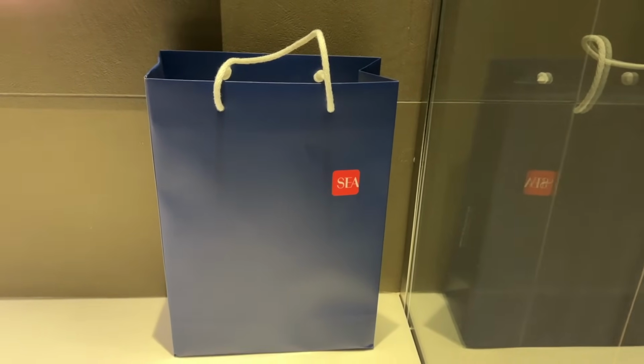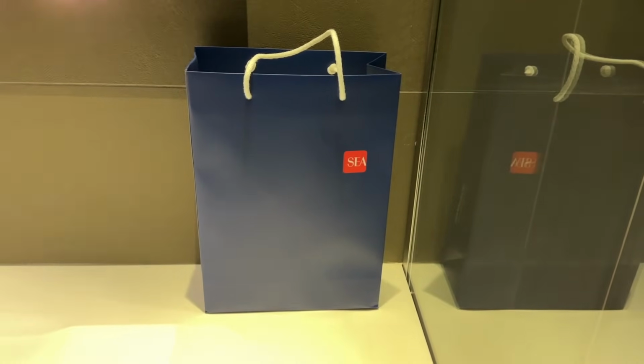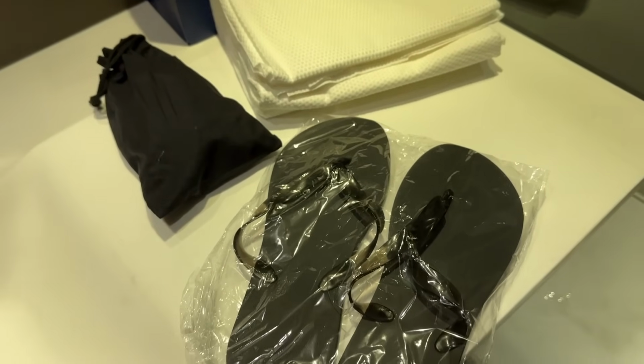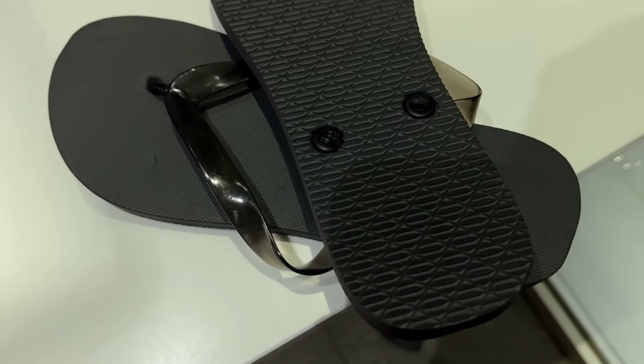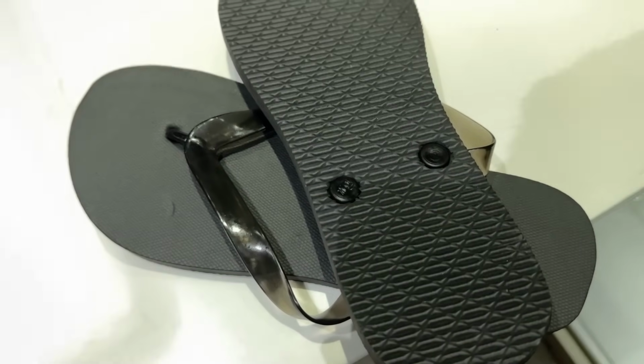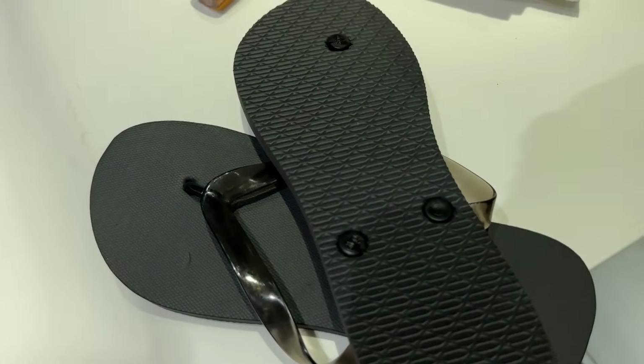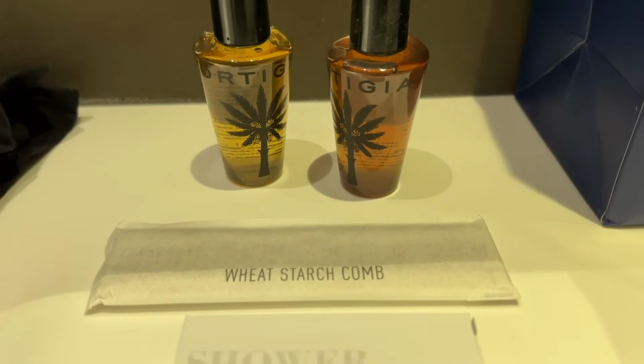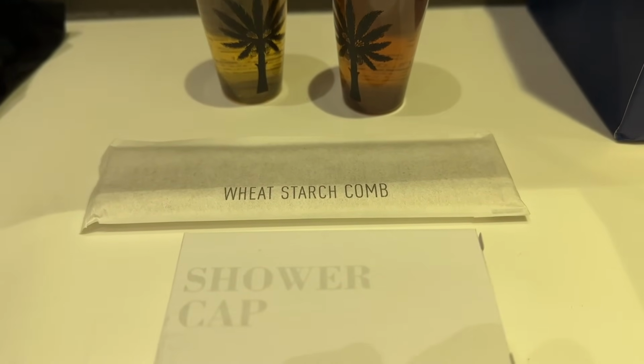The amenity bag that we were handed out to use while we were in this lavatory included some cheap flip-flops that were not of the best quality, but perfect if you just want to protect your feet while you're using these somewhat public showers. In addition was a small amenity bag that included things like shampoo and body wash, in addition to a comb and a shower cap to have some extra amenities in the shower.